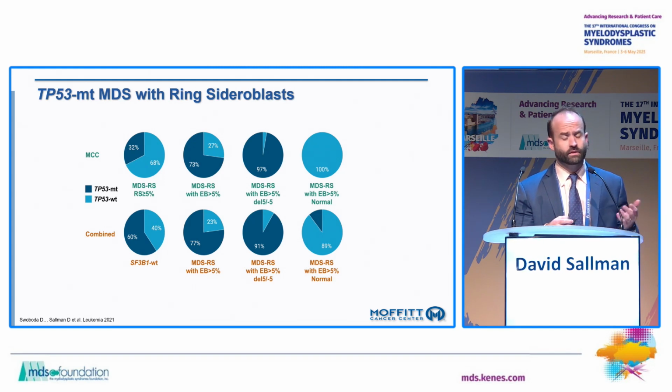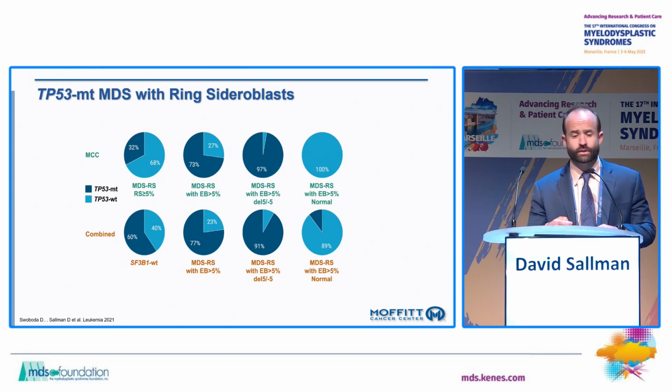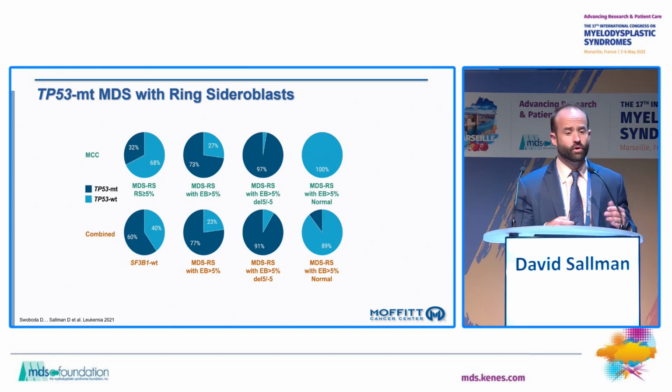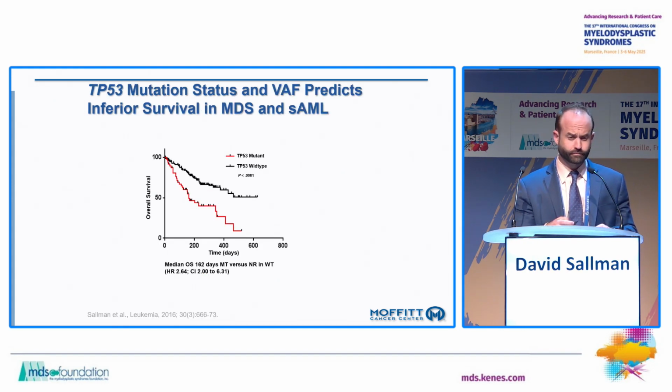We looked at this both in our cohort as well as a validation cohort. In patients with more than 5% ring sideroblasts with excess blasts of 5% or greater, over 70% of these patients are p53 mutant. If you then combine that with aberrations of chromosome 5, you can see over 90%. In contrast, patients with increased ring sideroblasts, excess blasts, but a normal karyotype, almost none of those patients are. Again, something you can turn around quite rapidly.